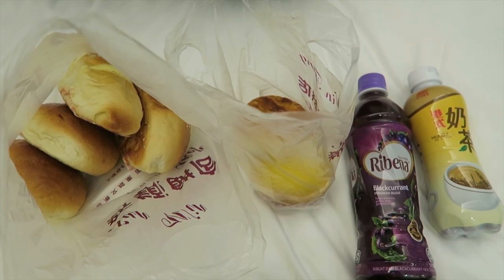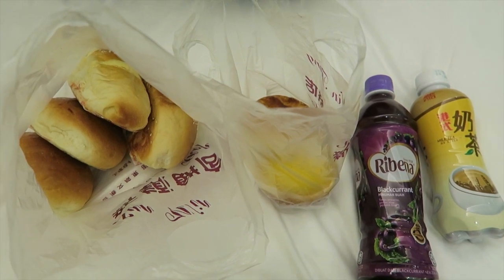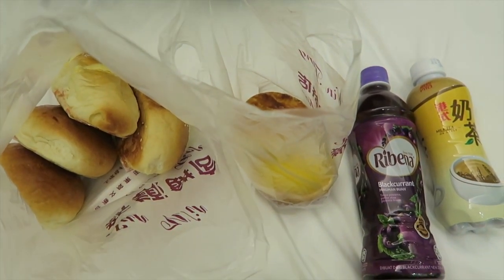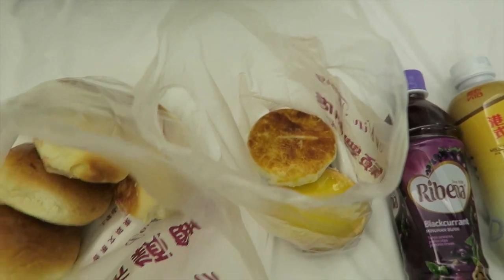We went out in search of food. I had two restaurants on my list and it took us a while to find them. We ended up finding them both, but they were both closed. So we actually just resorted to buying some Chinese buns because it was really close to our hotel and that's the only thing that was open. So we'll see how they taste.